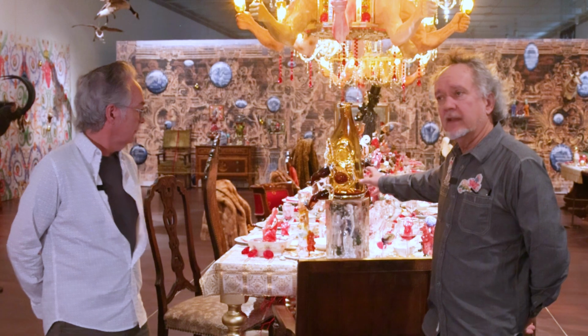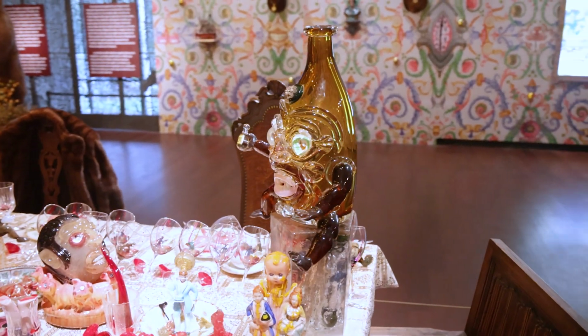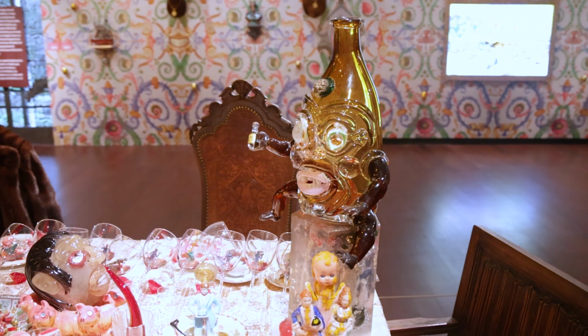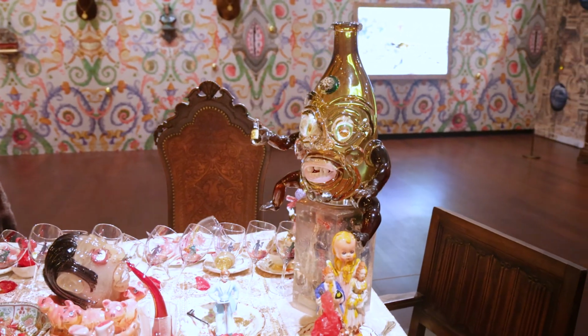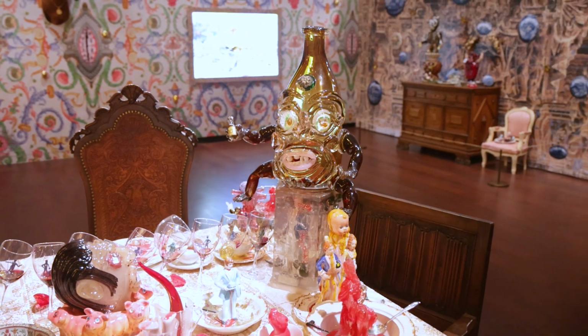For instance, this fellow right here is a bottle of beer. We made him in Belgium, and he's drinking a bottle of beer. So that makes him a cannibal. And that's the name of this beer. The other side, you could see there's his face.